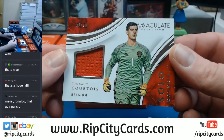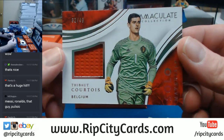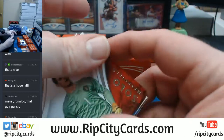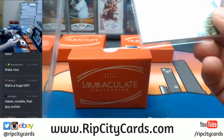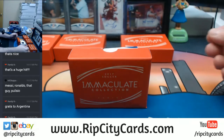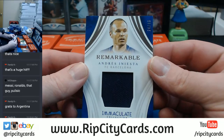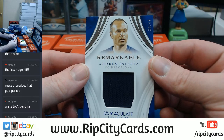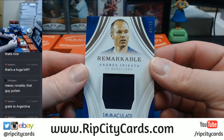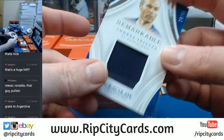32 out of 49. Thibaut Courtois for Belgium. Guessing, hoping. Another keeper. I know that much. Andres Iniesta for Barcelona, 24 out of 49. Iniesta. I know him. It's just the name, the exact name.